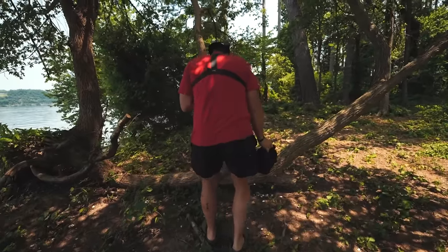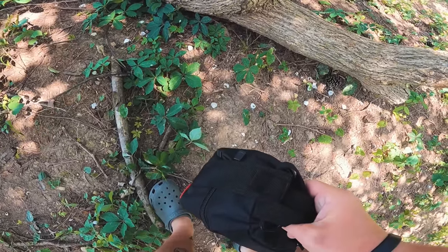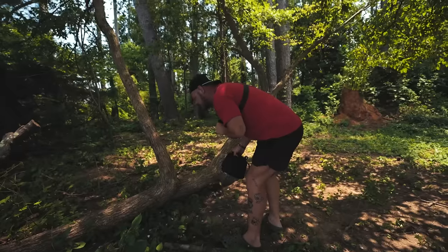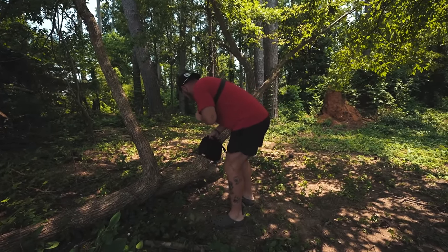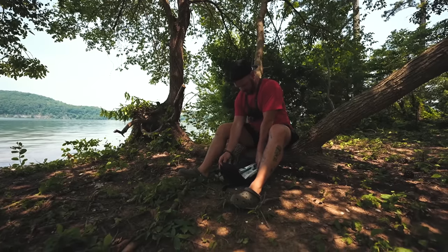I'm gonna sit right here on this tree. I'm actually gonna make sure there's no spiders and whatnot around this tree because I don't want nothing like that. Poison ivy, poison oak, that's fine. I just don't do spiders. All right, boys, let's bust this bad boy open real quick.